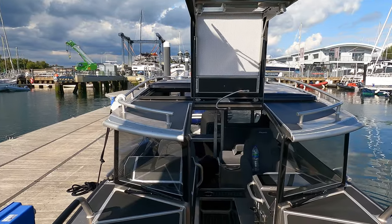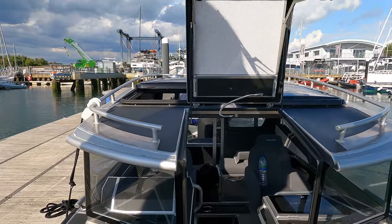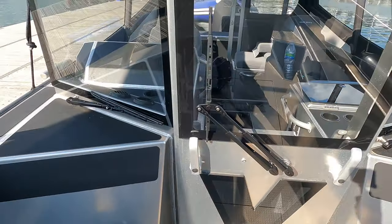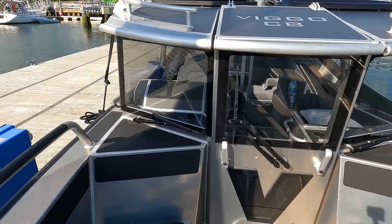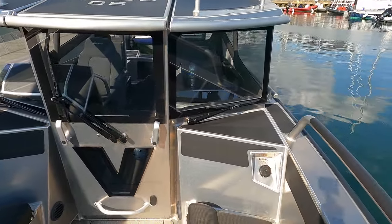The gas-damped door is very easy to operate and can be opened and shut with just one hand. Within just a matter of seconds, the door can be shut and you can seek refuge from the elements inside the practical and cozy cabin. On the port side is the filler cap for the diesel tank that feeds the onboard heater.